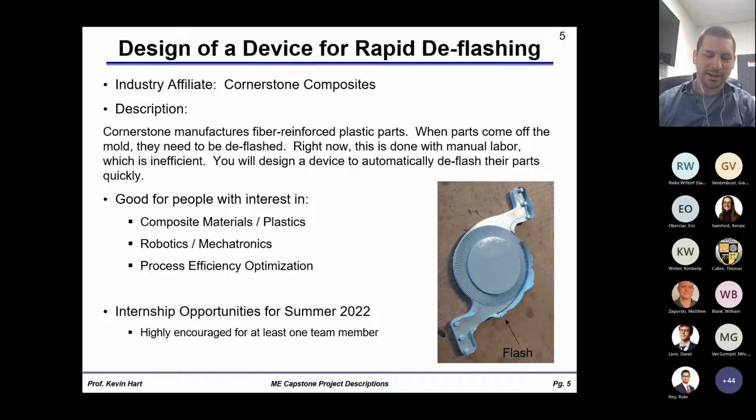So if you've got interest in composite materials, fixture design, things along that sort, robotics possibly, if you want a robotic solution to take off this flash, that would be cool. Another thing is that this company is offering internship positions for anybody that might need an internship for the 2022 summer.